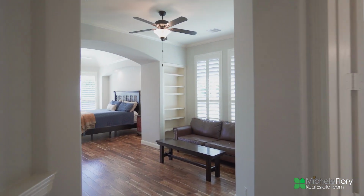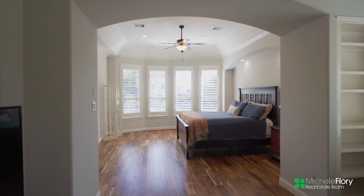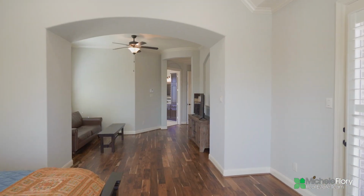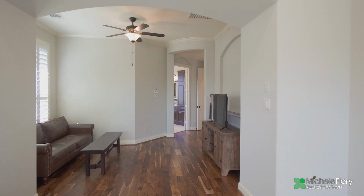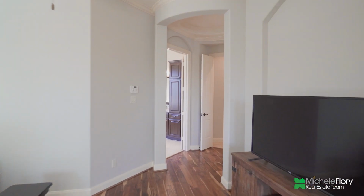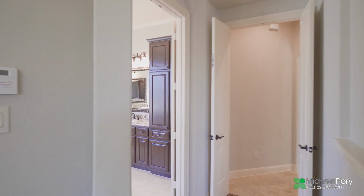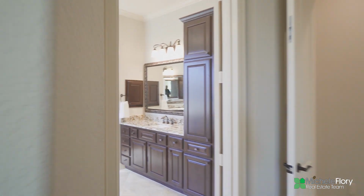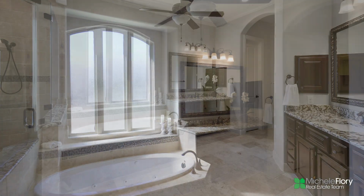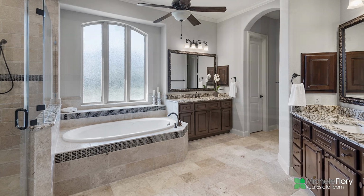As you walk into the master suite, you'll see just what a retreat it is with the nice-sized sitting area. The master bath has a whirlpool tub, large shower, 2 closets, and gorgeous finishes.